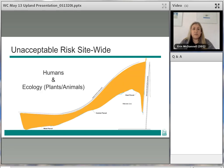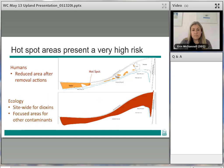And that's one thing I think there is sometimes some confusion about. There were these removal actions, and while we did reduce hotspots, there is contamination across the whole entire site that poses risk to humans and plants and animals. And hotspot areas are also present, and these hotspot areas present a very high risk. You can see in the figure at the top, there's a very small hotspot area that's left, and that's what we understand about the site that remains, poses a risk to humans.